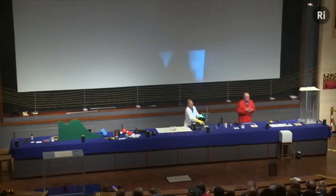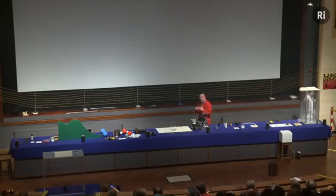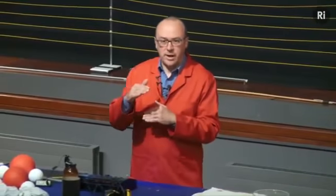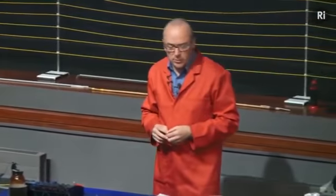So that's an example of activation energy. We add a little bit of energy to get the reaction going, and then it releases a lot more energy. Now, different reactions will have different levels of activation energy. Sometimes that hill at the top will be quite high. That's a high activation energy. We need to put a lot of energy in to get the reaction going. Sometimes the activation energy will be very small.